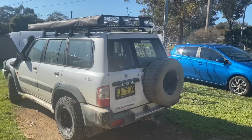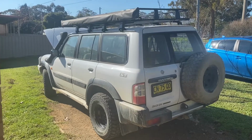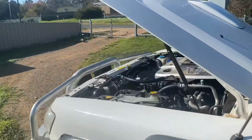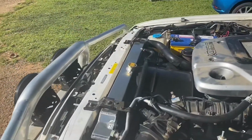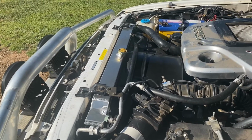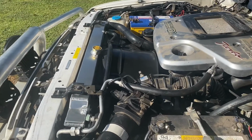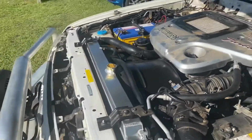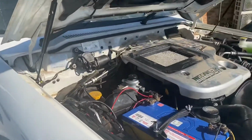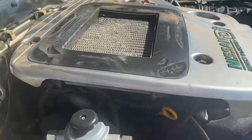Gotta love country life. Rob here from Rhino Touring, and here is our mighty GU Patrol that's back on the road. Filthy dirty, but this week we've had a few little upgrades. New alloy radiator. It's out of a 4.2, so a TD42, which this is definitely not, unfortunately, but hey, I'll stick with the ZD. The old one was cactus. I'll have to drag it out later and show you, but we've got a new primer pump and filter, and she's had a service and everything.